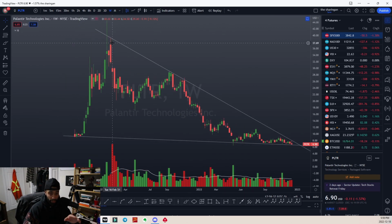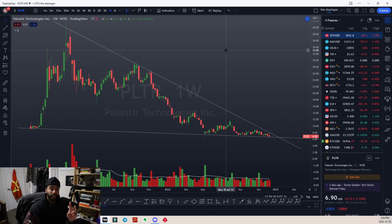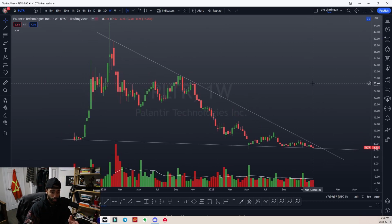So let's look back here. Here's a bearish engulfing, right? We end up going lower. Another bearish engulfing. We go lower. We rally a bit. Another bearish engulfing. Another one, right? The bearish engulfing is a candlestick pattern that you look for to give you an indication of where things can go next.